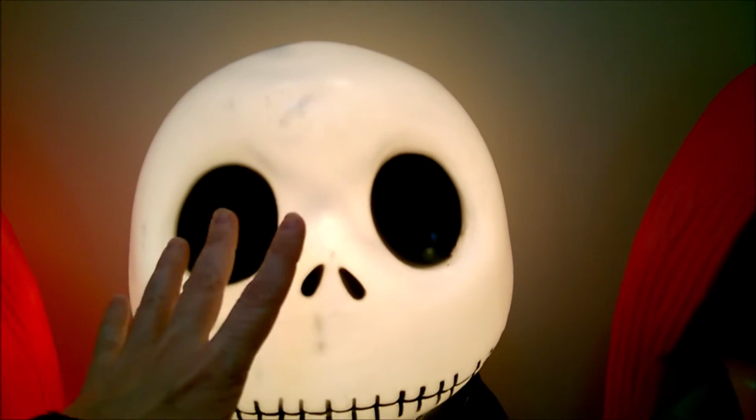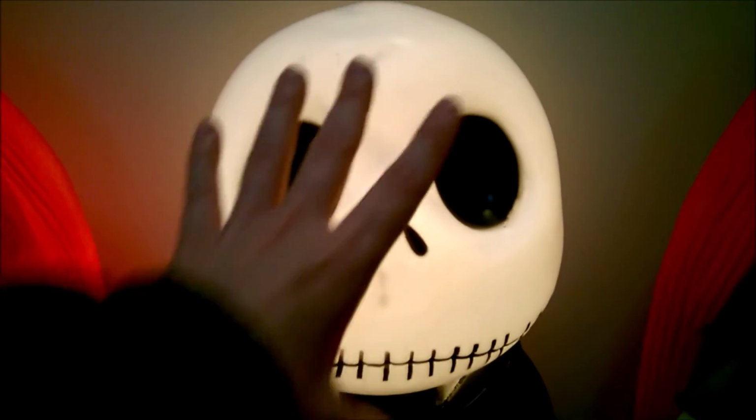But anyway, here's the Halloween Jack. I do have him lit up, as you can see.